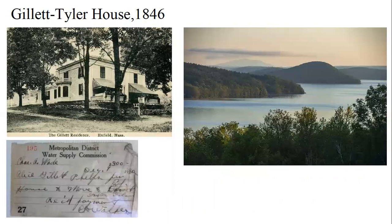This is the Gillet-Tyler House. It began life as the Gillet House in Enfield, Massachusetts. There's a photograph of it in the early 20th century. Gillet was a local woolen manufacturer, and this was a quite substantial house that was built on the Swift River Valley, and it sat about 100 feet up above the river.